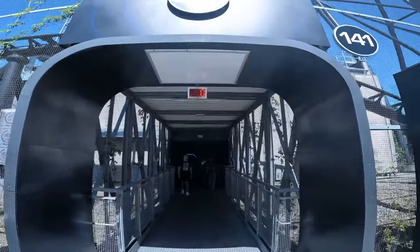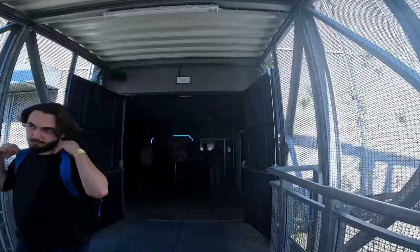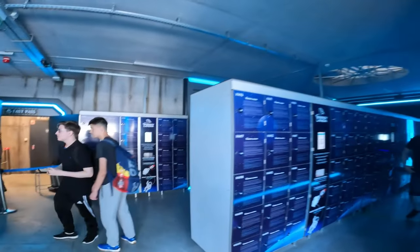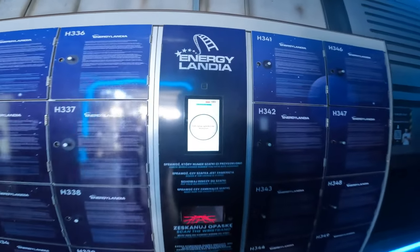Well, we have a 0-minute queue. I don't believe it'll be 0 minutes because there's always some chaos in the battery section. So I'm going to go and dump all my stuff in one of these lockers. They do have metal detectors here, so just about everything needs to go in. I can get away with a GoPro though, so let's go do Hyperion.